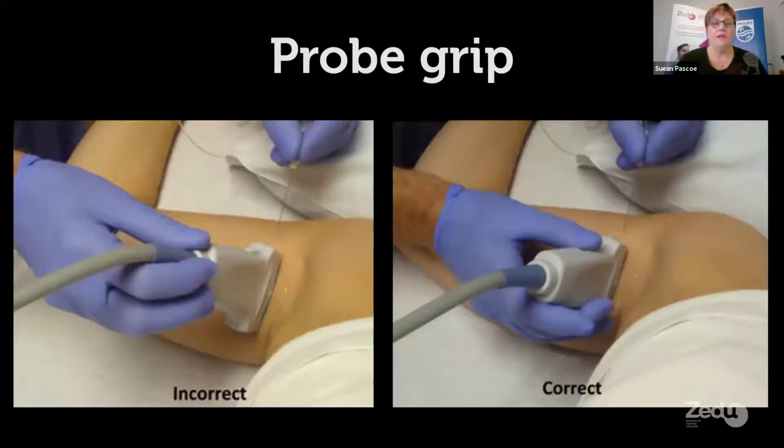So you need to have fingertip control over the probe and hold your probe quite low down, with your 4th and 5th fingers stabilizing your hand position and resting on the patient. The gel is slippery too, so that's going to help things slide all over the place. So having your hand anchored on the patient is really important.